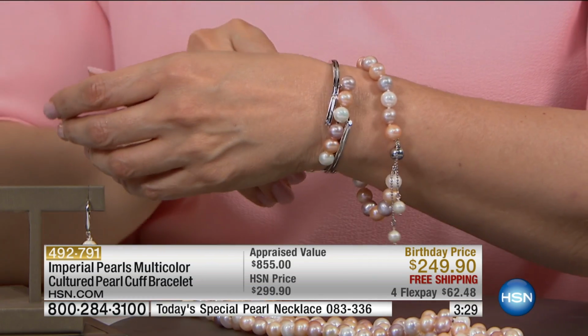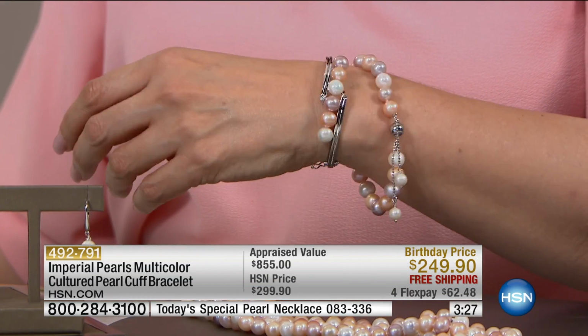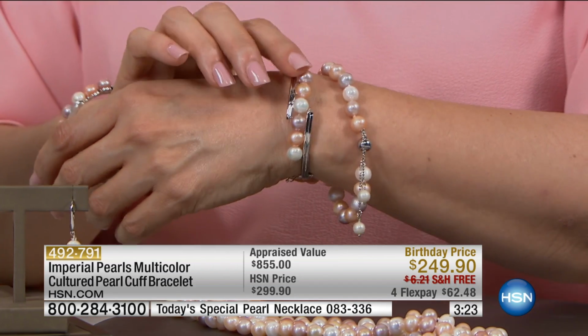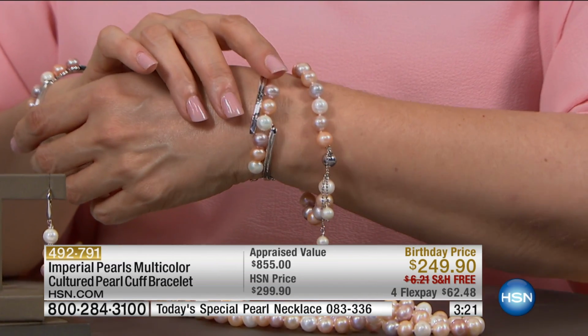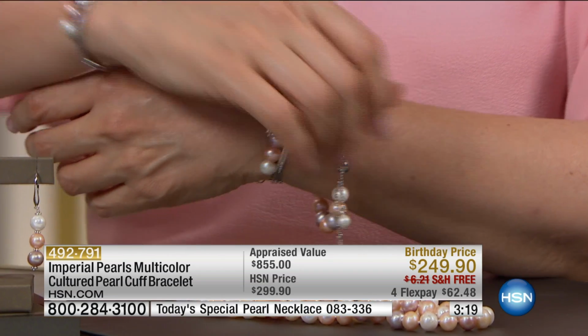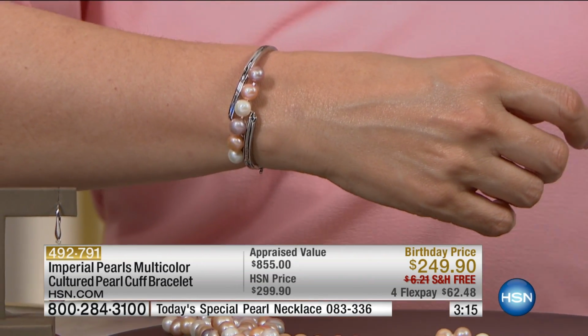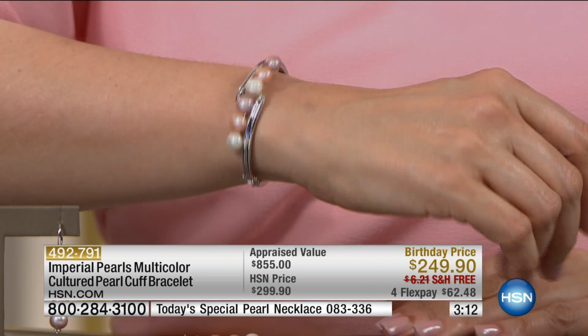I was sitting there just staring into those cases, holding those strands of pearls, just falling deeply in love with these beautiful natural blush colors. And you too, when you get these home and they become yours, you hold them, they warm up to your body's temperature. They become so personal to you. It is such a pure and beautiful story of the pearl.